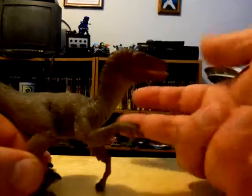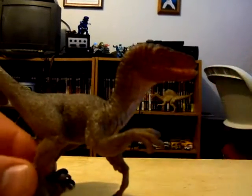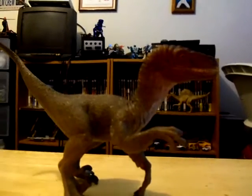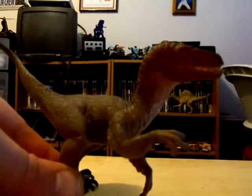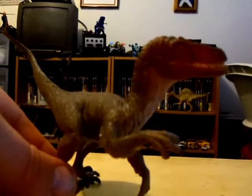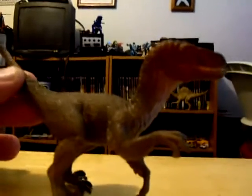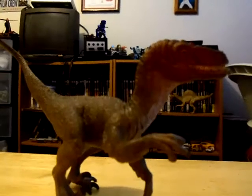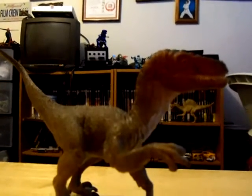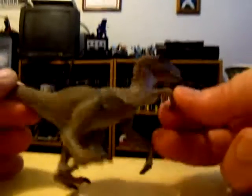But the discovery of Velociraptor having feathers really got paleontologists so excited that they immediately started picturing almost every carnivorous dinosaur having feathers, from Velociraptor to Tarbosaurus, a cousin of T. rex. Tyrannosaurus rex was pictured having feathers, which is kind of ridiculous.